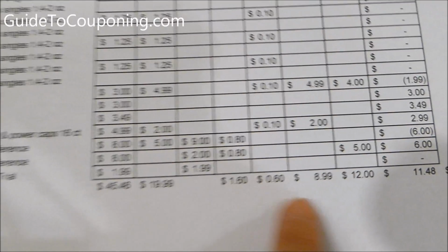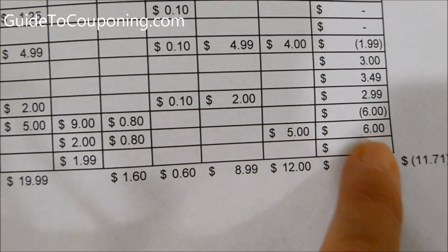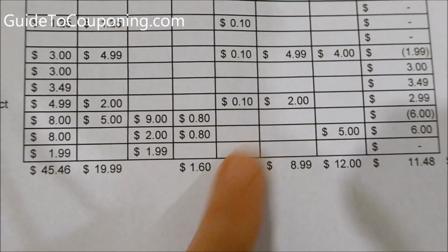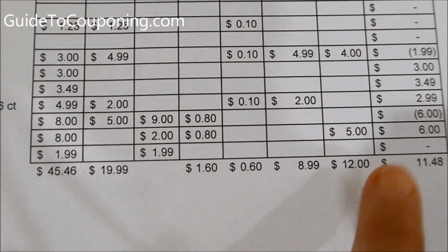What was the other thing? And see how it was $6 and then $6, so that's why it cost me nothing. Oh, and I guess I got $6.60 back because I got the $5 and the $1.60.